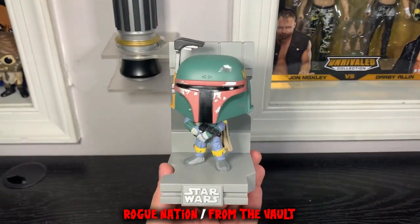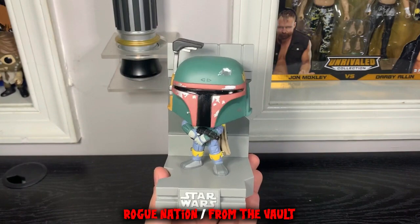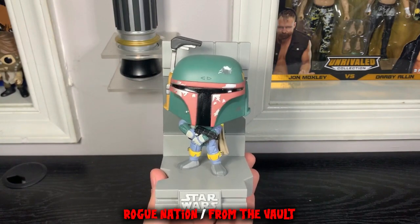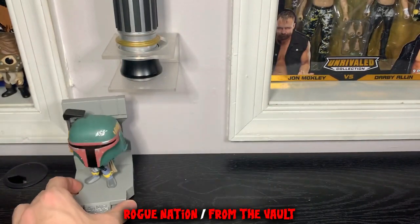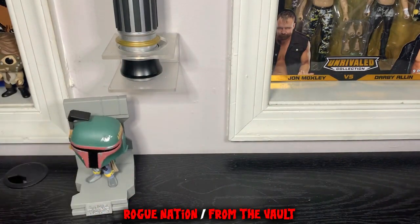And I love, again, the Bounty Hunter Collection. It's super cool, a great concept, and I can't wait to have the rest of them so we can finish the set. But at number 5, the Bounty Hunter Collection GameStop exclusive Boba Fett. They're all Boba Fetts, obviously.